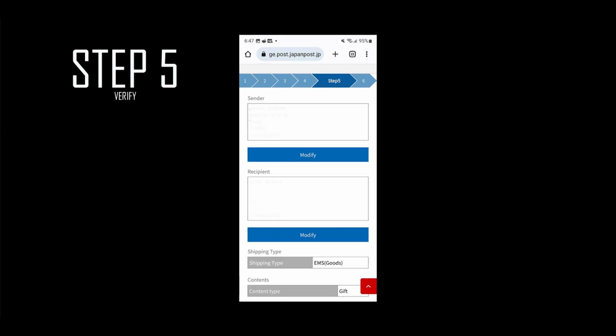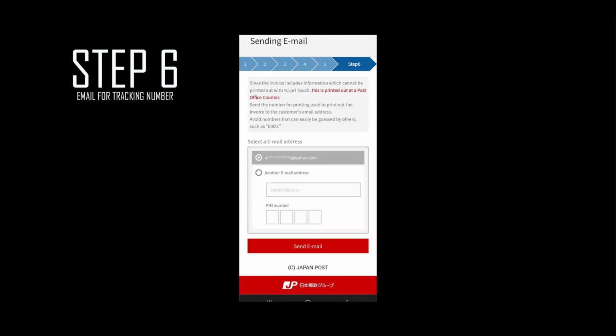On step 5, it's going to show you everything that you put in so you can verify the information from the sender to the recipient. The most important part is that the recipient information is correct. On step 6, you're going to leave it on the email, not another email address, but the email that you have right there in the first column, and then click send email. When you send the email, you're going to receive an email with the confirmation of your shipping.